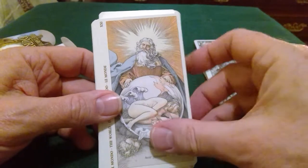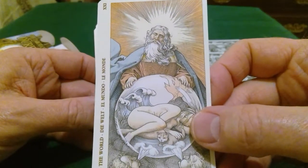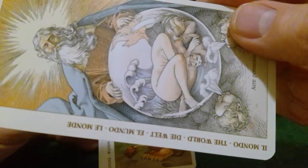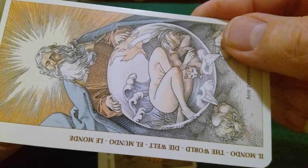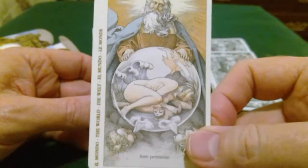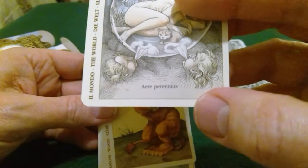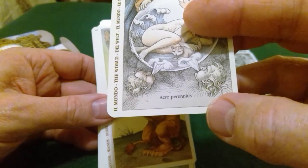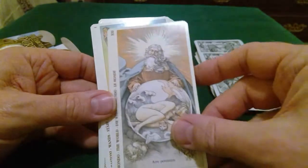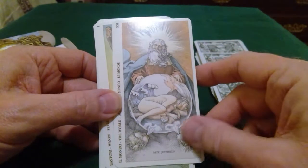And this is the World. This looks very Moses-y. It looks like a young woman and a cat in an orb in a sea. And then do we have the animals around it? Not really, but this is the World. This is the end, the culmination of events.